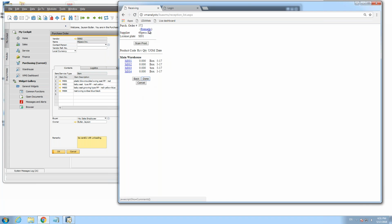Again, if you look here on top, you see remarks. That's the remark we have on the purchase order. So if I click on remark, it will say here, be careful with unloading. That's coming directly out of the remark from your purchase order. Now let's start with scanning the product. So I have put the license plate on it. I scan the product, the first product on the pallet.